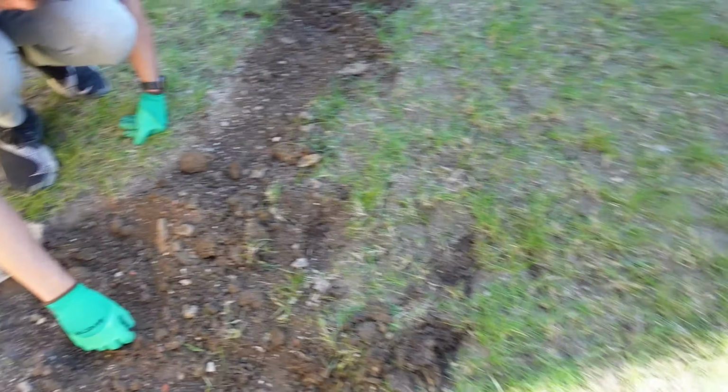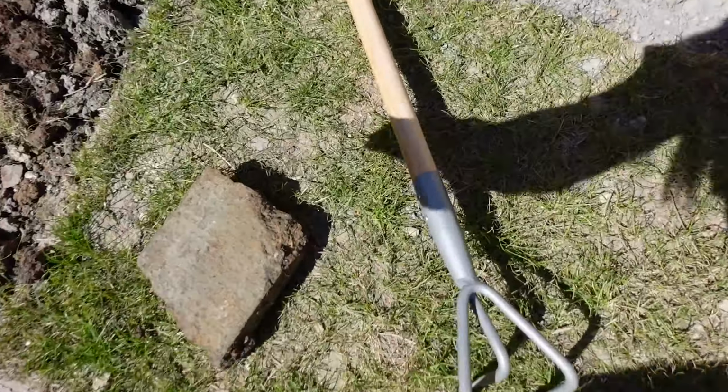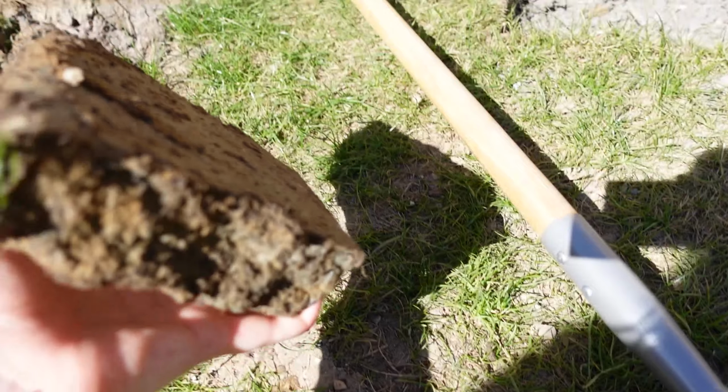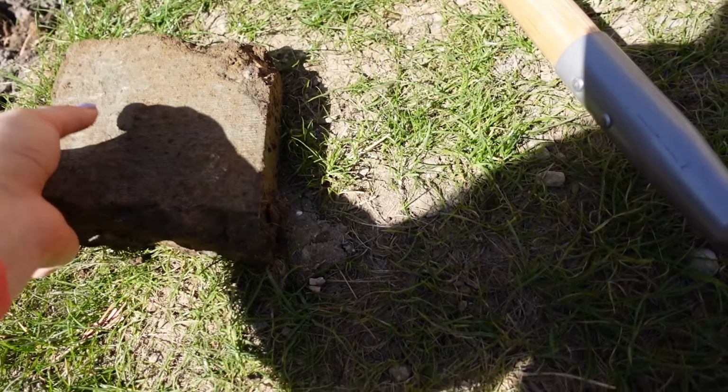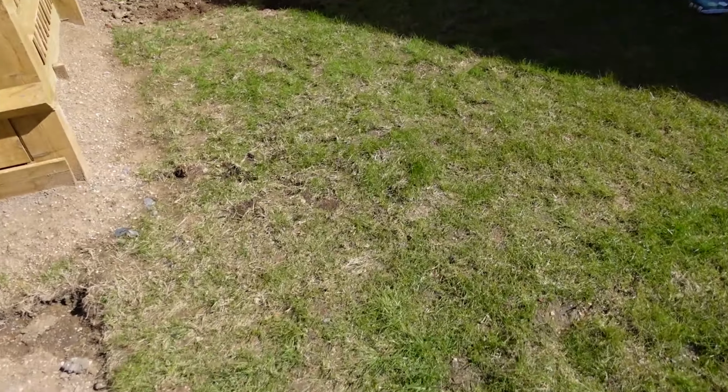Okay, you work on getting those out. He just found this in there, just a full-on concrete block. So yeah, this is why we need to dig this stuff up. It has been quite a few hours.